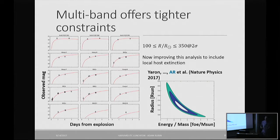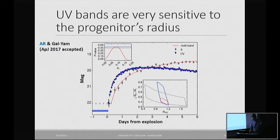Now, this is somewhat surprising because most of our current expectations, also from pre-explosion imaging, is that type 2 supernovae arise from red supergiants, which are more in the range of 500 to 1,000 solar radii. So this is a little small. However, using simulation, I actually looked at these models and we explored what kind of observations would give us the best results. What do we really need to constrain the radius tighter and tighter of these events? And the answer is ultraviolet coverage.